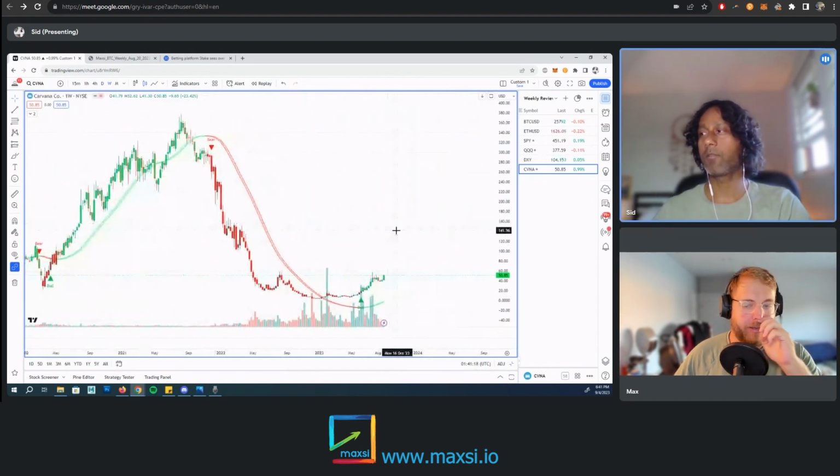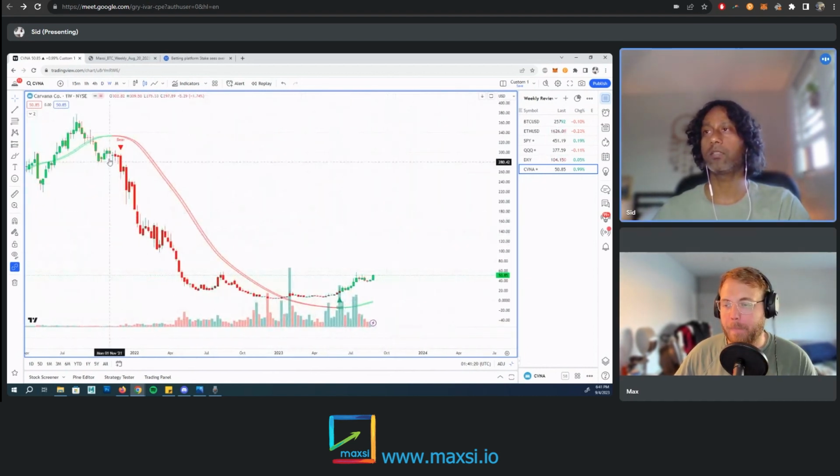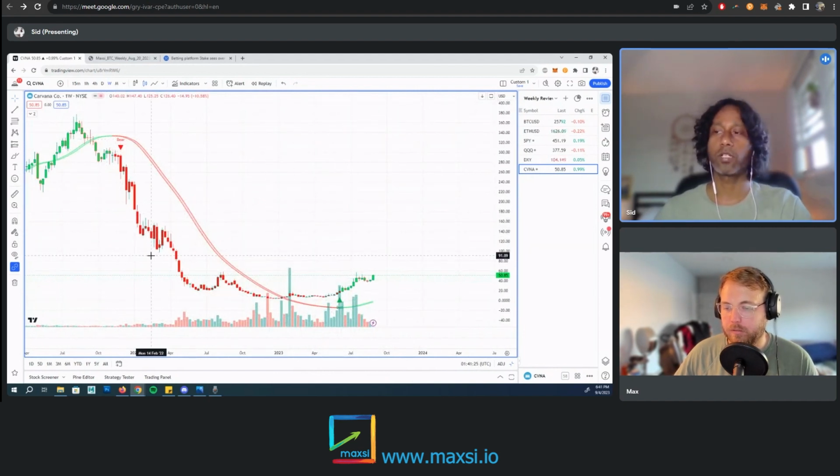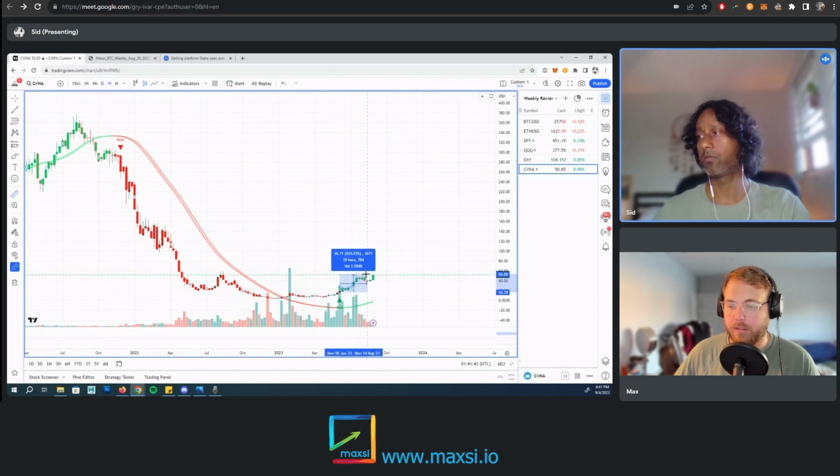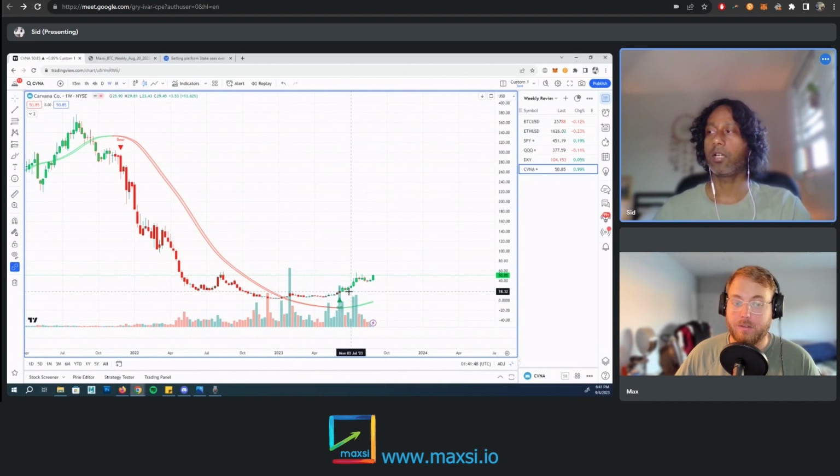And we can see on the weekly how it's been in a downtrend ever since 2022 when it got the bear signal. It's just been falling straight, and then we got a bull signal. This is a weekly chart for Carvana, and we can see how it's been going up the whole 500-something percent, and we played that.